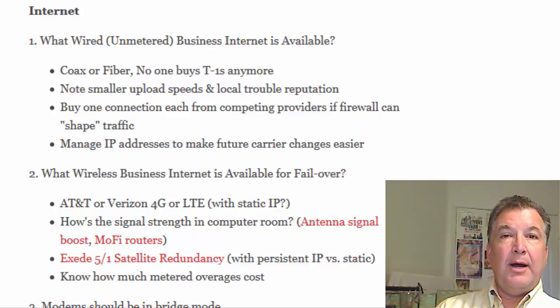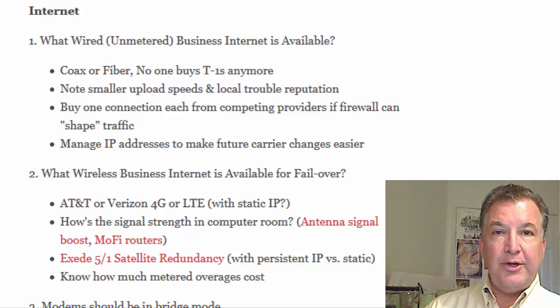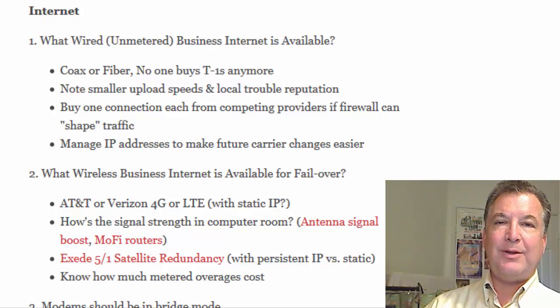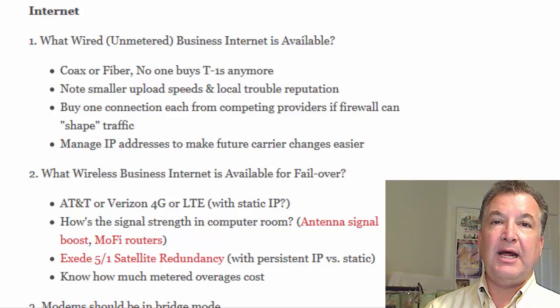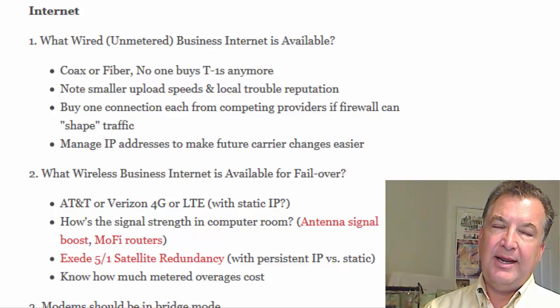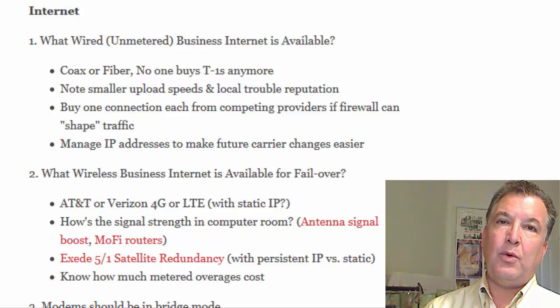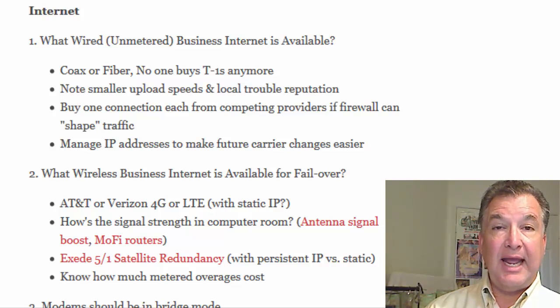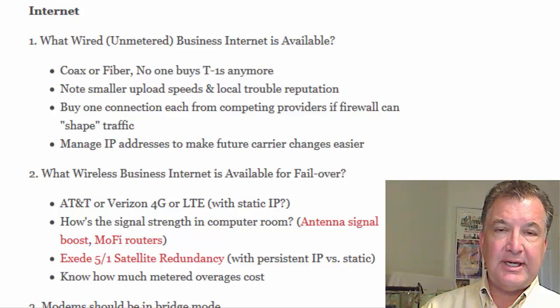The other thing you want to do is talk to your neighbors wherever you're moving your business. Find out what the reputation is for the local internet provider, because if it's super stinky, you want to know that going in. Generally, you're going to have a choice between cable and fiber. You might even have fixed wireless if you're in a dense business location, or sometimes even on the outskirts. So ask around. Cable is always going to be your first choice.